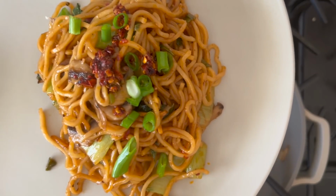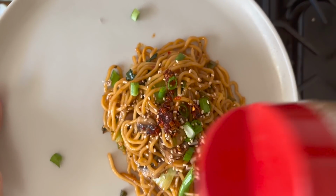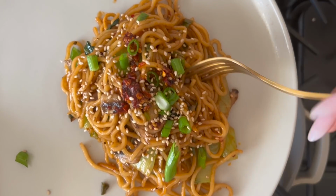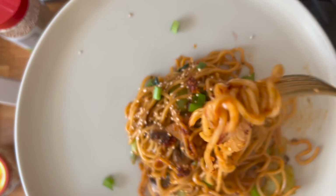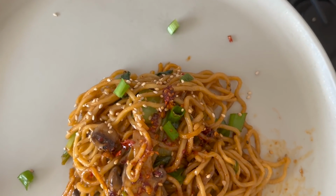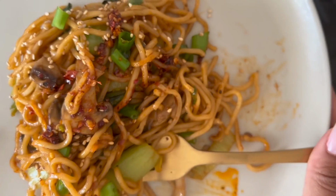So I topped it with some more chili oil, some fresh onion, and to get a little fancy, we could just put some sesame seeds on there. Yakisoba! I'm gonna take a bite off camera because I want you to hear my reaction. It's so good, y'all. Y'all gotta make this.